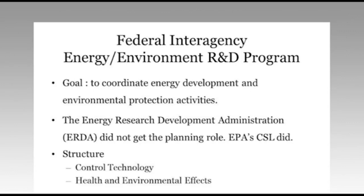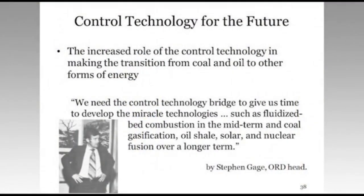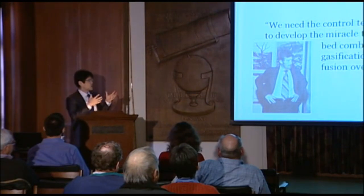The control technology category included not only conventional technologies like scrubbers, but also included fuel extraction, processing, and beneficiation. The health and environmental effects included ecological effects measurement and health monitoring. The increased role of the control technology is shown in ORD head Stephen Gage's remark in a 1977 conference. Here I quote him: "We need a control technology bridge to give us time to develop the miracle technologies, such as fluidized bed combustion in the midterm, and coal gasification, oil shale, solar, and nuclear fusion over a longer term." So you see a bridge metaphor is used by Stephen Gage.